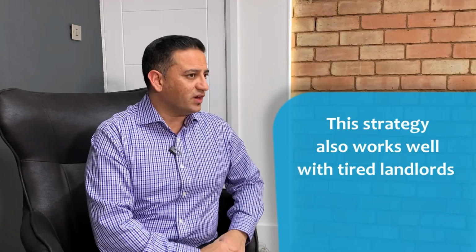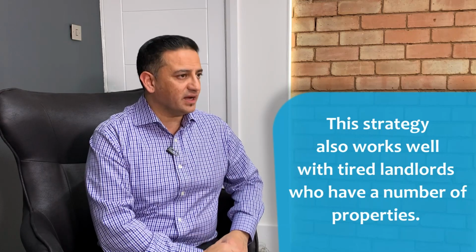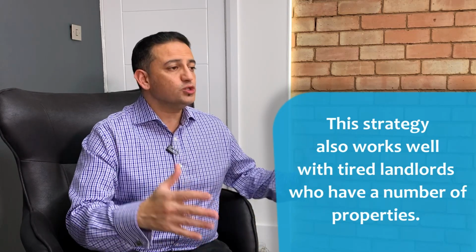Another example where I find this strategy works particularly well is with tired landlords. So they may have 1, 2 or several properties, and they've had those properties for a number of years, and now the market's changed, circumstances have changed, they're getting a little bit older, regulation is getting more and more layers and layers being added on every year, and they've just had enough and they want to get out, but selling the property right now isn't necessarily what they want to do.